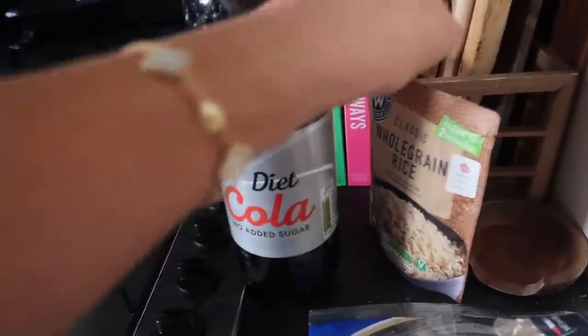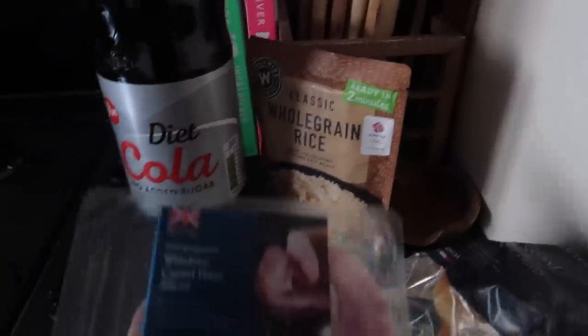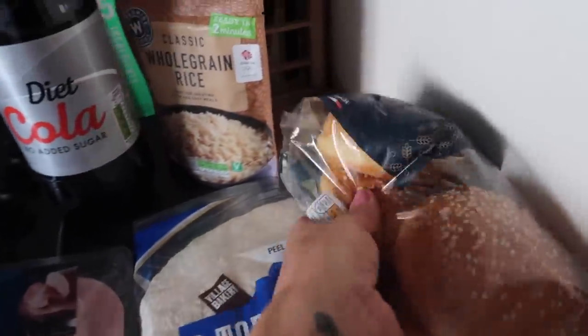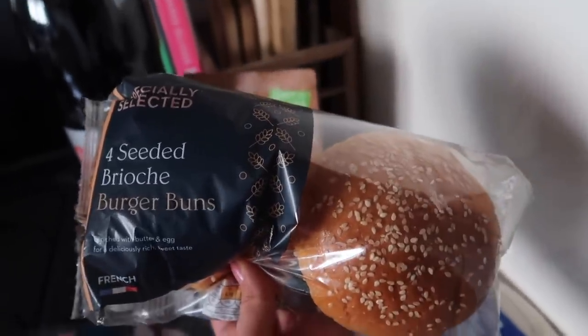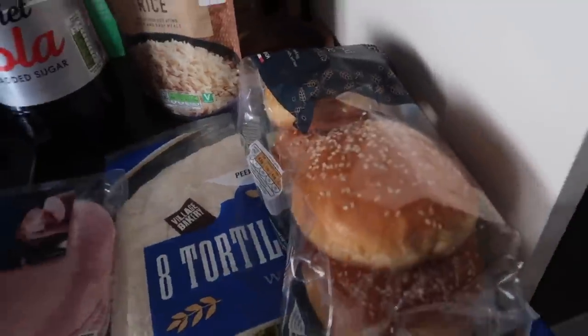I got a pack of the classic whole grain rice. I got some Wiltshire cured ham slices. Atticus loves his ham. I got some seeded brioche burger rolls for the burgers that I showed you, and some tortilla wraps.